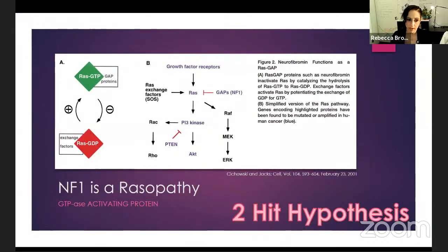So NF1 can be defined in multiple ways. One of the ways that it can be defined is molecularly, and I bring this up because I'm going to talk a little bit about some of the clinical trials that have been conducted in plexiform neurofibroma and the targeted therapies that have been used. But NF1 is a RASopathy, meaning that the function of the NF1 protein, neurofibromin, is to inhibit RAS signaling. And downstream of RAS signaling is PI3 kinase, AKT, and mTOR along one pathway, or RAF, MEK, and ERK along the second pathway. And MEK is really one of the targets that has been most successful for treating plexiform neurofibromas.